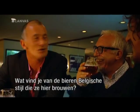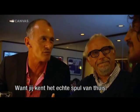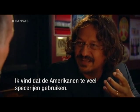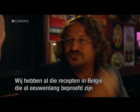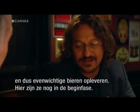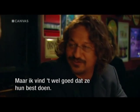What do you seriously think about the Belgian style beers that are brewed here? Because I mean, obviously you know the real stuff from back home. The only problem with American beer, they use too many spices. We have all these recipes in Belgium that are balanced and been used for years and centuries, and it became this balanced, fantastic stuff. And here they're just in the beginning, so there's a long way to go. But I appreciate the fact that they're trying to get there.